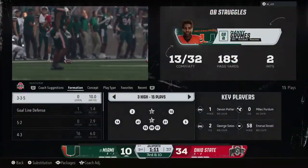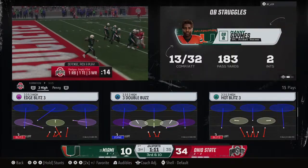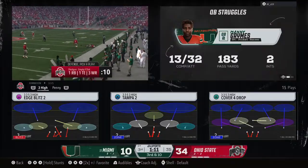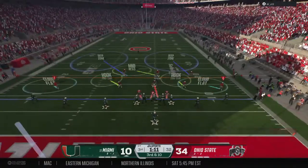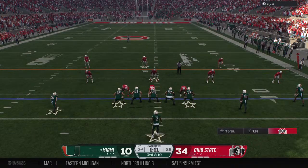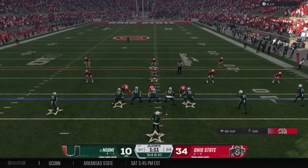Oh, he had it. The deep ball was there, and it just trickled through his fingers. Well, at this juncture in the game, with how the scoreboard looks, no question this offense is going to have to throw to get back in the game, and it's going to be tricky now because the defense is expecting it. You're going to throw into a lot of big zone coverages with everybody's eyes on the quarterback. Not going to be easy.